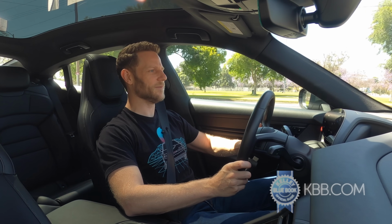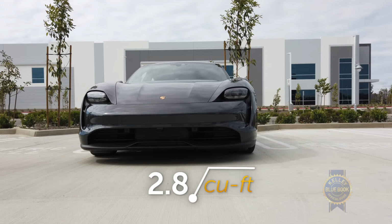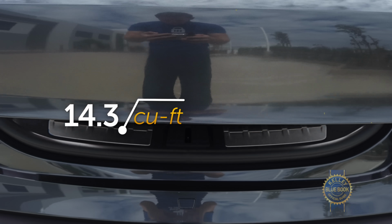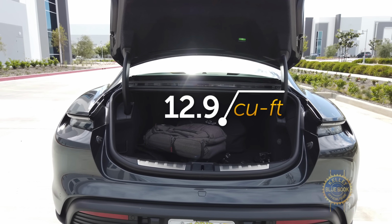Thankfully, it feels good underfoot, and when you're using it, you're still recapturing electrons. That's some good regen. The front trunk offers a tidy 2.8 cubic feet, while the rear trunk affords 14.3 cubes in the 4S and 12.9 in both the Turbo and Turbo S. Either way, you can drop those seats for longer loads.